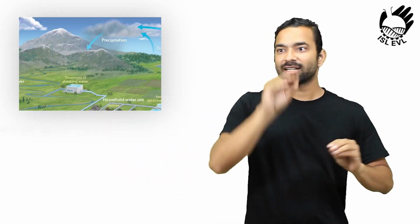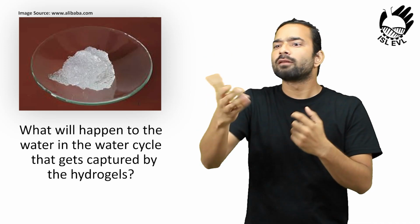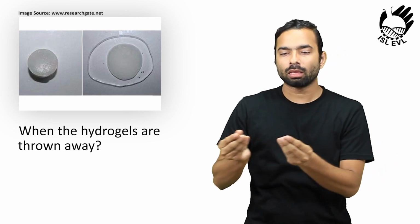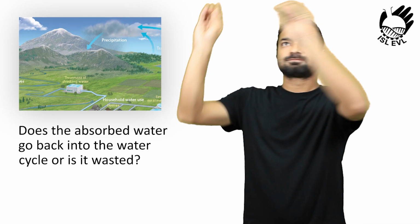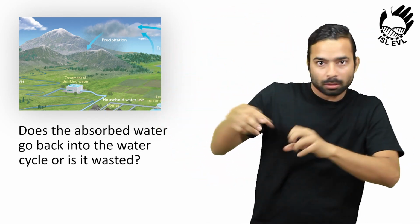A hydrogel is any material which is able to absorb massive amounts of water. Man-made hydrogels show remarkable efficiency compared to natural hydrogels. So what will happen to the water in the water cycle that gets captured by the hydrogels? When these gels are thrown away, where does all the water go? Does the absorbed water go back into the water cycle, or is it now wasted?